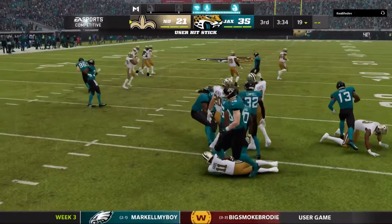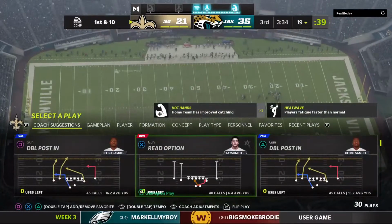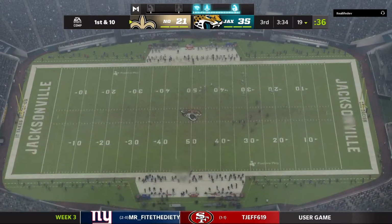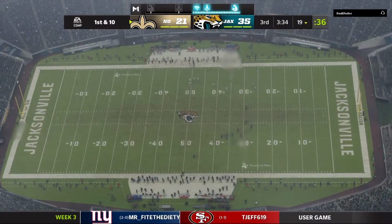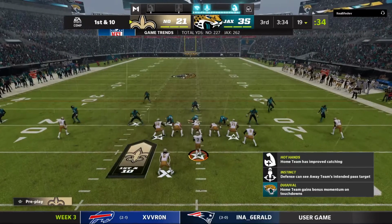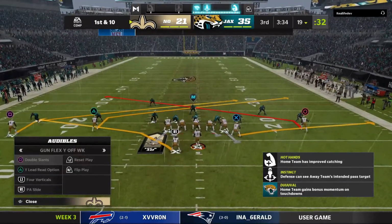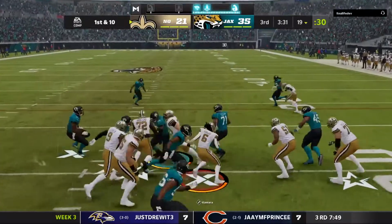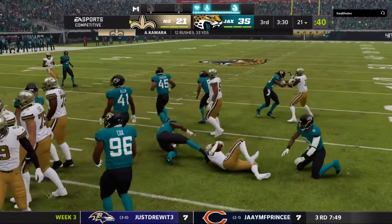And only able to get this to the 19, so probably should have opted for the touchback. First and 10 at their own 19-yard line. The Saints offense on the field ready to get their drive started. And last time out, went for it on 4th down, turned it over, gave them great field position, turned into 6 points, so they've got to recover here, Charles.